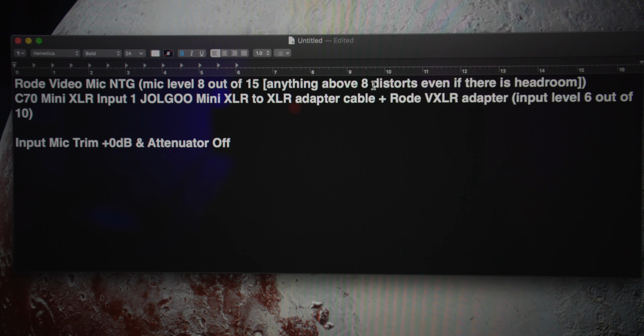than this. The mic is plugged into the C70 via its original cable, going into a Rode VXLR adapter into an XLR to XLR mini adapter from Lowe. The mic trim is set to 0 and the attenuator is off. My vocal levels are sitting somewhere between -10 and -8 dB on the meter. The limiter is on, but I'm not hitting the clipping point yet.